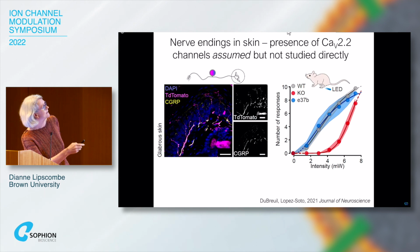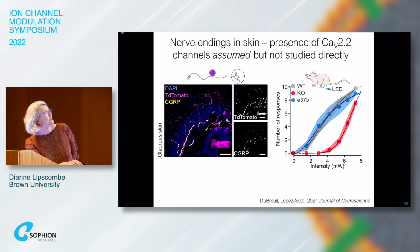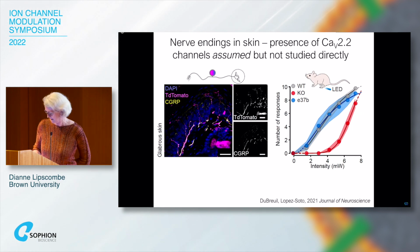So here's the skin. This is now the nerve endings that are the TRPV1 expressing nerve endings, and here we're driving tdTomato as a marker within the nerve endings in the skin. And the TRPV1 overlays with the CGRP expressing neurons, and so these are peptidergic TRPV1 expressing neurons in the skin.